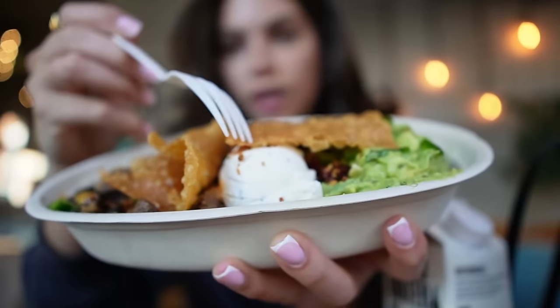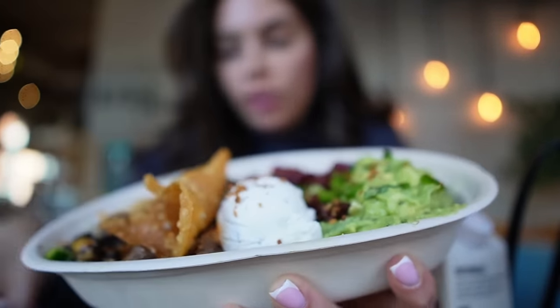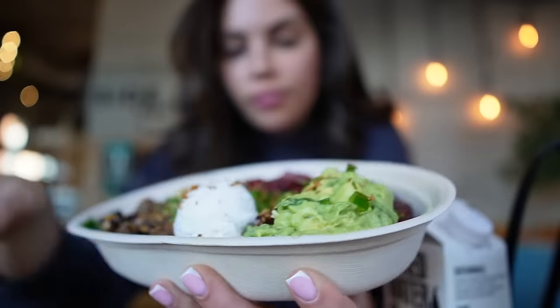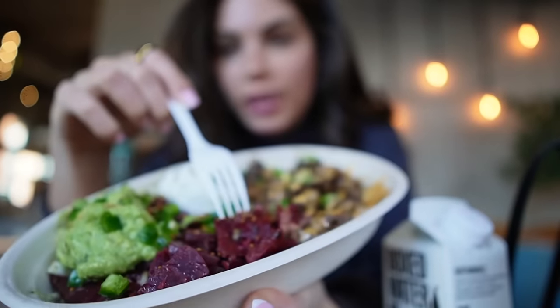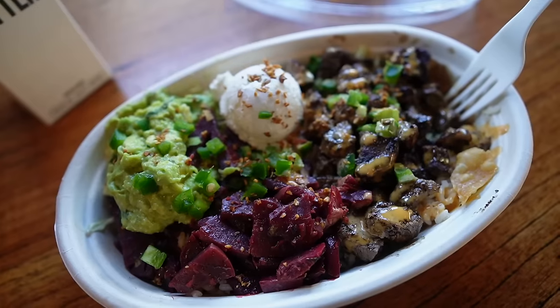So this is some goat cheese. We got the steak, some little crisps. I always just put them on the side and scoop with it. Got some guac, some beets, and then at the bottom is rice and kale. Our steak is so good and it's grass-fed steak. Delicious.